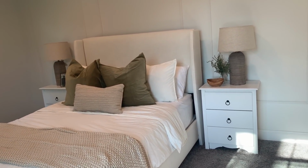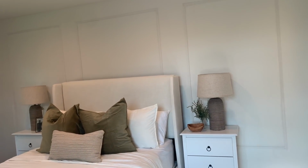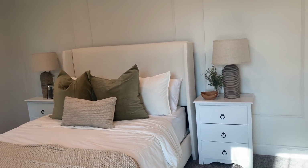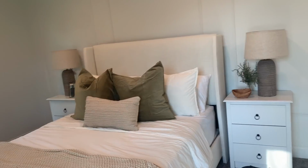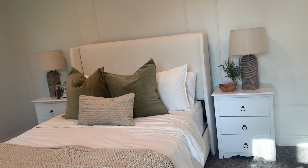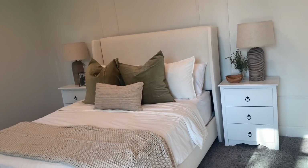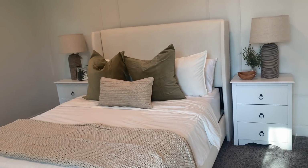So I'm so excited how the picture wall came out. There's definitely some imperfections, but the bed covers a lot of them. Other than that, there's not many more, but hey, it's a DIY. We're not huge DIYers, neither are we like contractors or anything like that, so you can expect some mistakes, but it's definitely an easy project. You just got to be very careful. But guys, I'm so in love with everything.